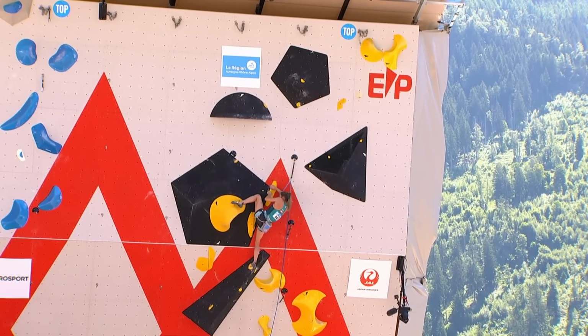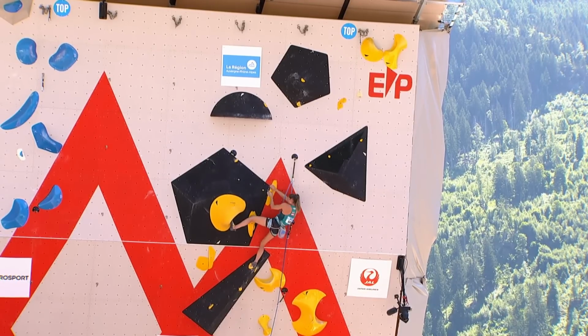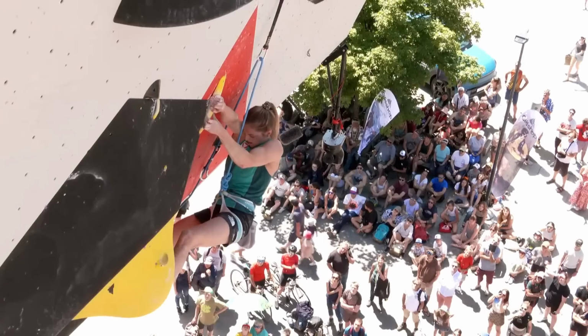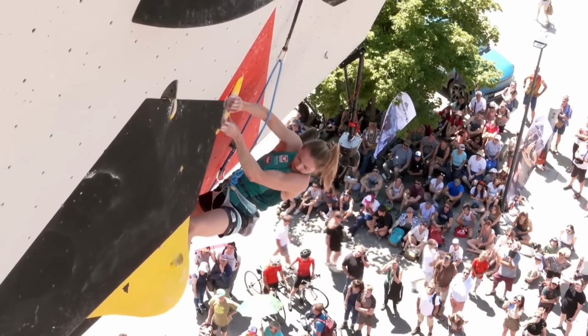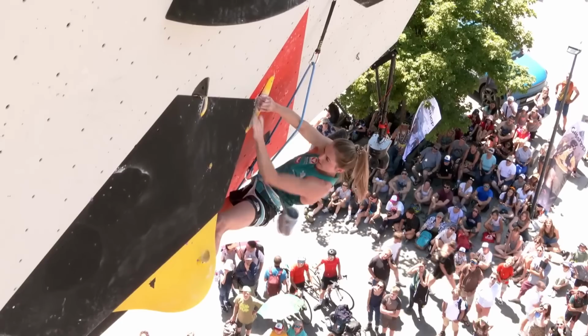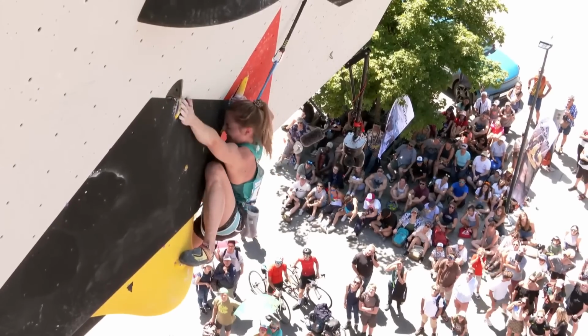And Jessie gets a toe in, needs to trust it, rock up towards the crimp. Changes her mind, she goes underneath. Too low, unfortunately, for Taisei. Right now he's in 13th. There we go, well, Taisei underneath the top 8. And we'll see that in a minute. We've got 2 women to go though.